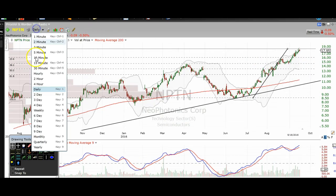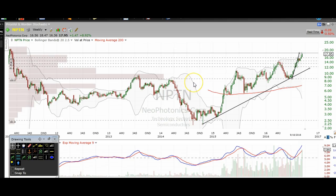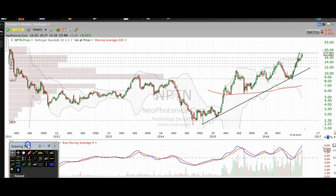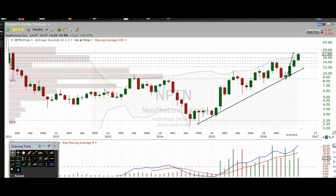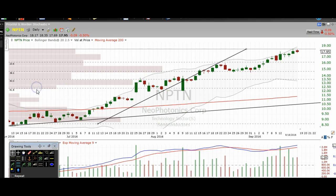So let's see if anything else I can see on the weekly chart. You can see there's a previous level over here in 2011. We're right near the 2011 highs. We go to the monthly chart. Okay, so that's pretty much it that I'm seeing on NPTN.